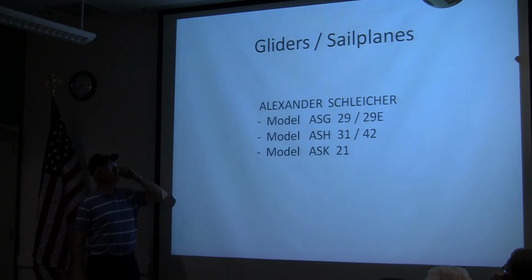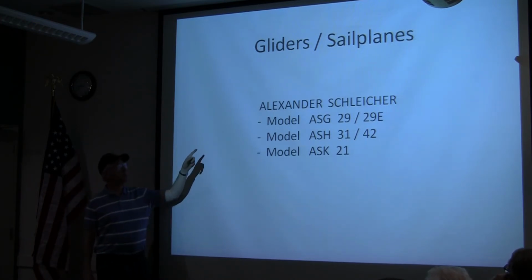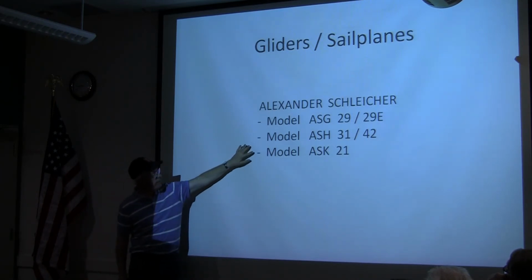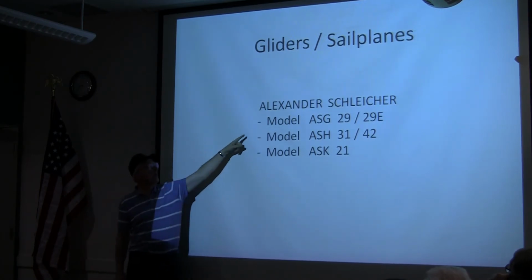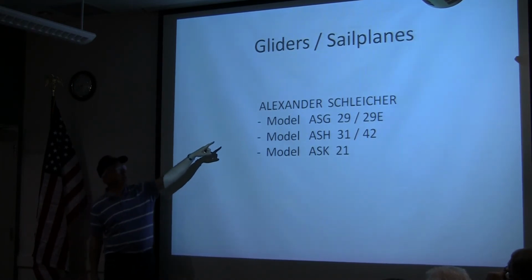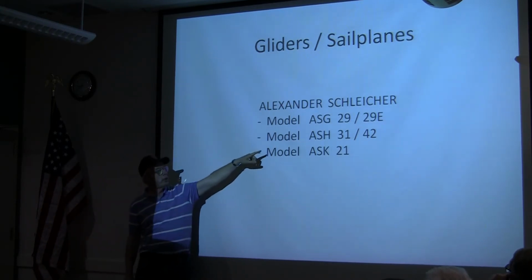All right, gliders and sailplanes. These, let's see which one here. I believe these two were stock. This one I downloaded, one of the freeware ones. You'll see the Alexander Schleicher with the ASG 29E.